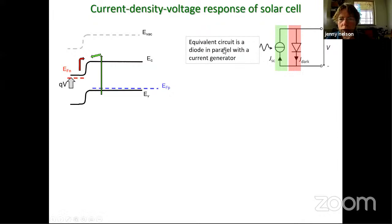Now, a way of looking at this situation, and you will often see this, is as an equivalent circuit. If you deal with electronics, you deal with circuit diagrams, and you can represent the solar cell as being two components in parallel. One of them is simply a diode, and that results directly from the fact that you have these asymmetric contacts on your semiconductor device. And then in parallel with that, you've got a constant source of current, a current generator. So one of them is pushing current one way, the other one is pushing the current the other way. And that gives you a balance, and depending upon the voltage between the contacts, the current generation may be winning, or the diode may be winning.